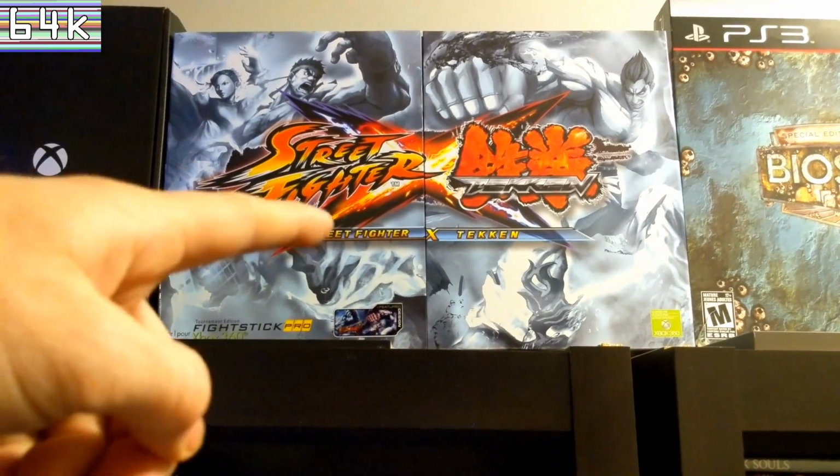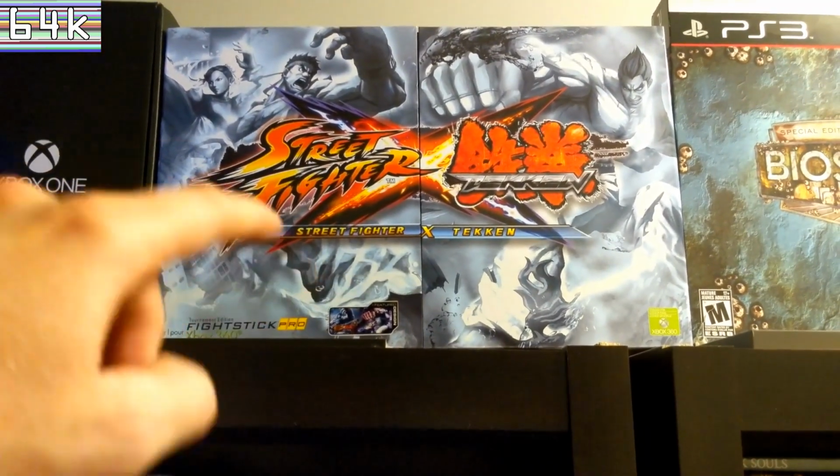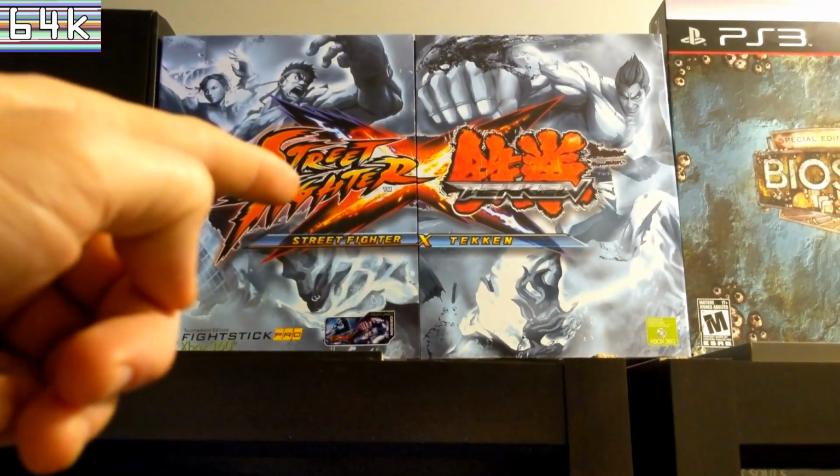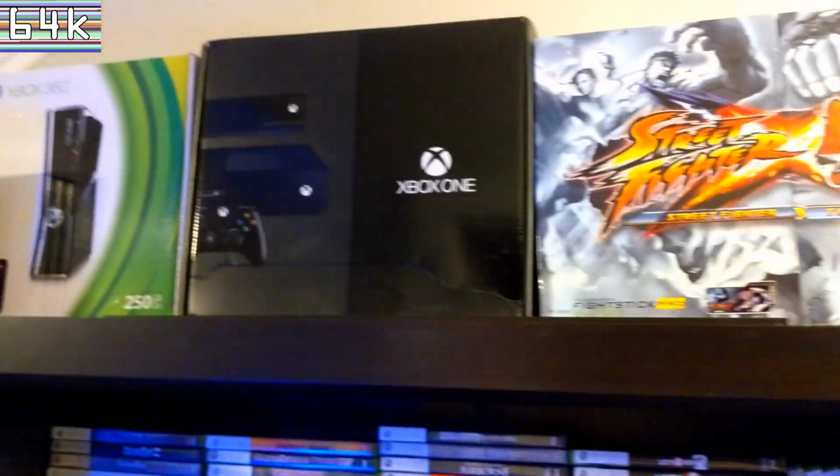I may be wrong on that. No, I don't think it came with the game. It just was the fighter stick. Yeah, I got that for $10 at a garage sale. So you can open it up, but I'll show that later.